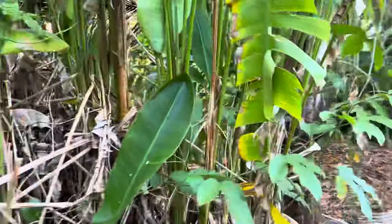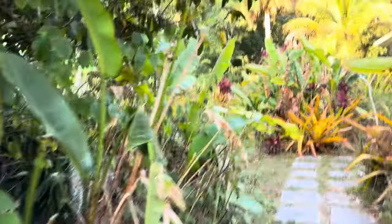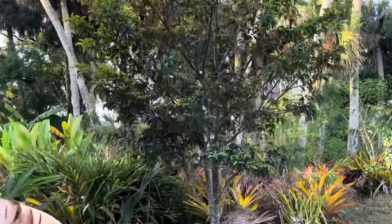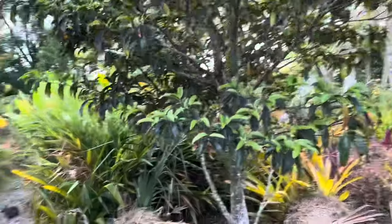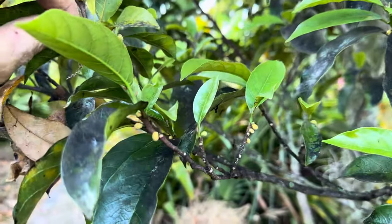This is a Garcinia macrophylla right here, one of the next Garcinias that should be fruiting for us. This is a Kwai Muk seed-grown tree that had some fungal issues. There's a Jocko Beach, so it's outgrowing the fungal issues, thank God.